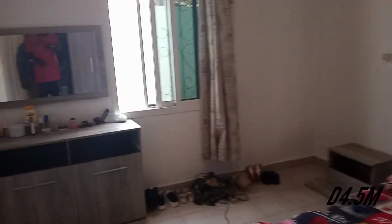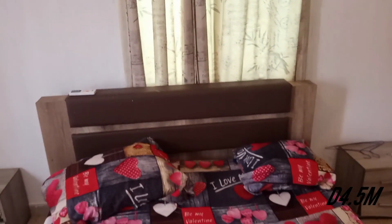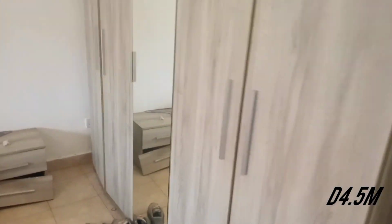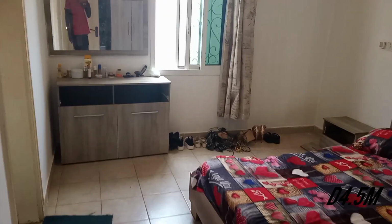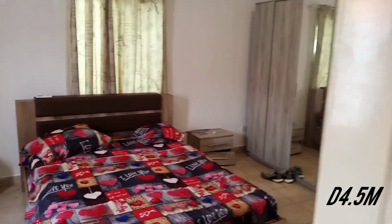And it's included with all these furnitures, right? Mm-hmm. I even know how to fix. Water heater is always included, needed, because a lot of people can just do it without water heater.